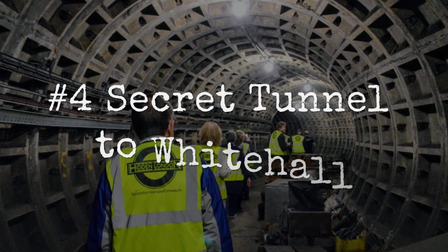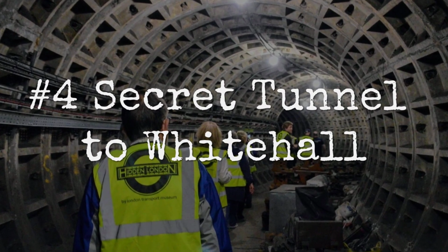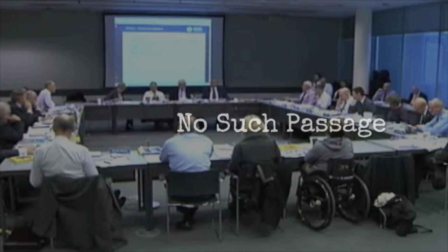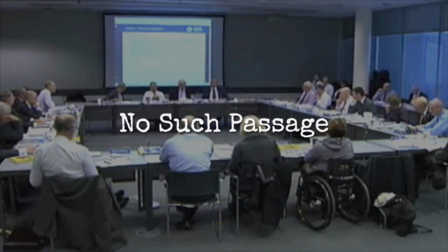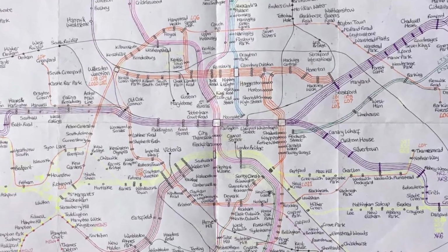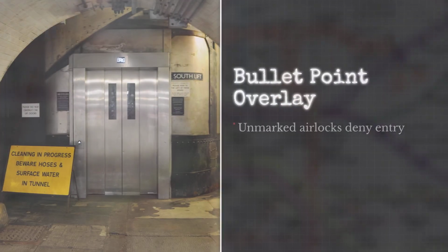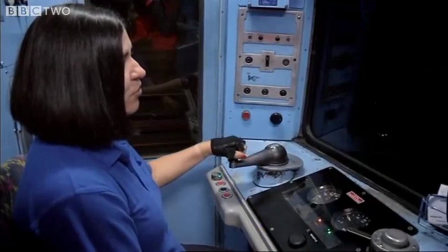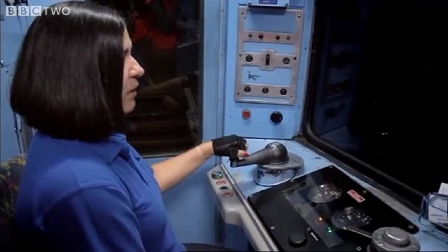Beneath the rush of Charing Cross, a corridor is rumored to snake toward the heart of Whitehall, hidden from public maps, shielded behind locked doors and coded panels. Officially, Transport for London insists no such passage exists, yet maintenance logs hint at something different. Pressure doors that lead nowhere on blueprints, airlocks marked with unfamiliar access codes, and sections where even seasoned crews are told to turn back. Oral histories from long-serving engineers speak of zones with their own airflow, as if the tunnel itself breathes behind sealed steel.